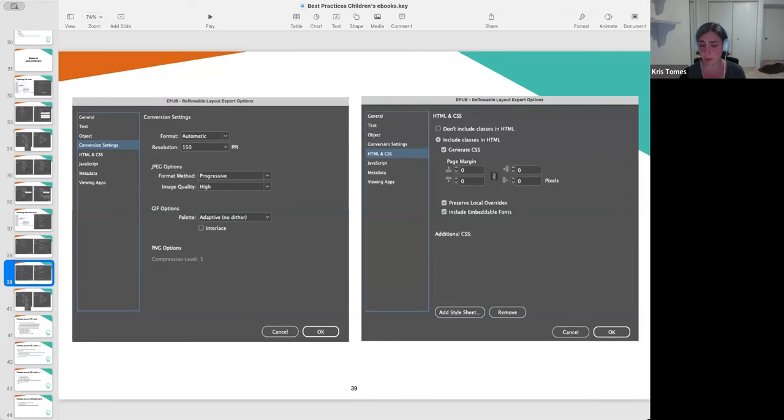I would not use this for fixed layout, but for reflowable, if you've got a long-standing series that always uses the same styles, like exact names, always looks the same, is treated the same, you could have a template CSS that you could add here instead, and then that would take off a lot of your CSS cleanup on the back end in the EPUB. So I do recommend that for long-standing series.